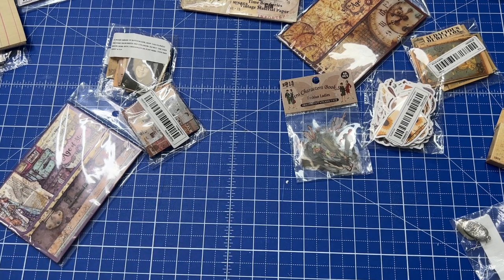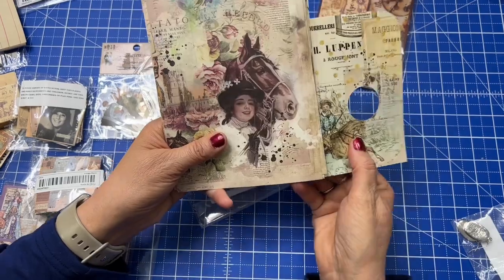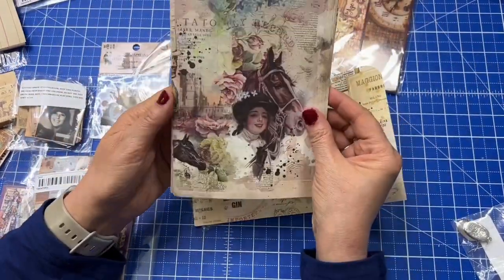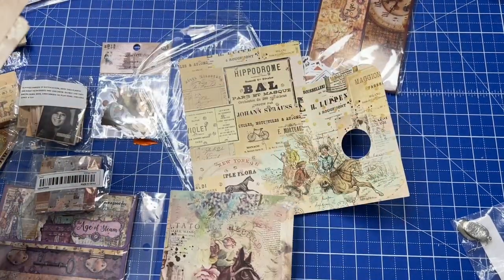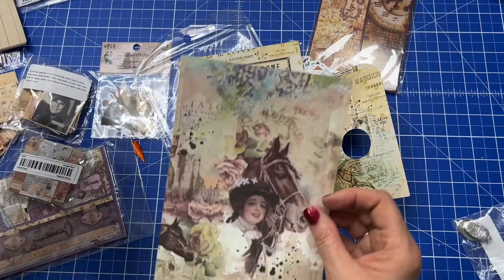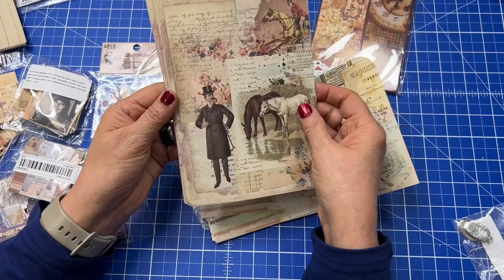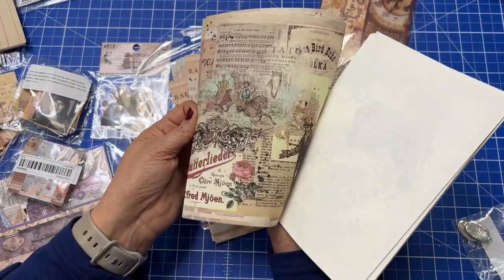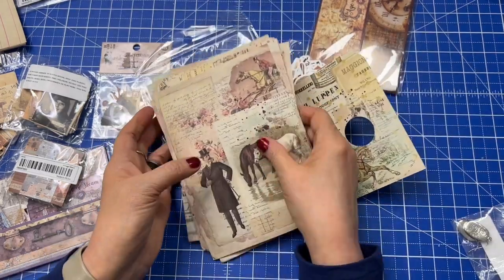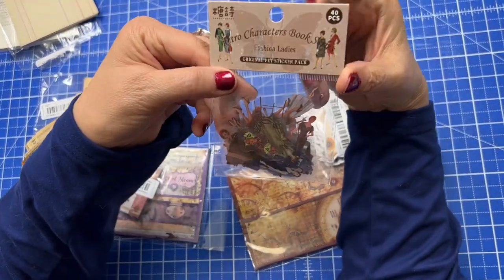Then I got the 20 character horses elements. Let me find that. All right, so this is the horses element. It is really beautiful. Get 20 pieces. They are large. So let's see. I think that's like a 5x7. They're beautiful. They're for your pages. Just gorgeous. And they have all different designs in here. Really, really pretty. So this was $1.98.